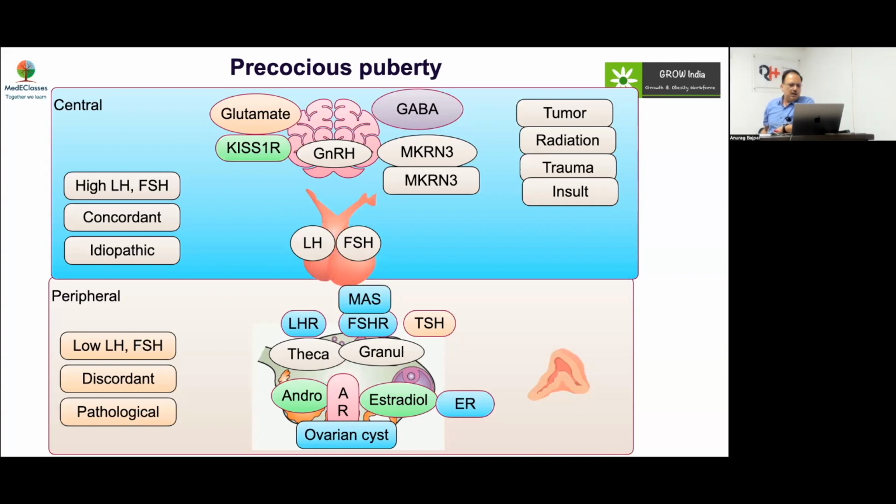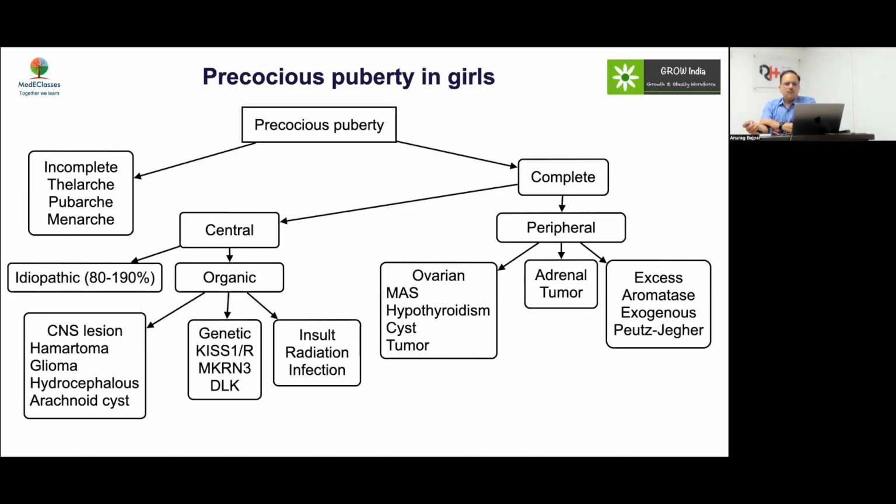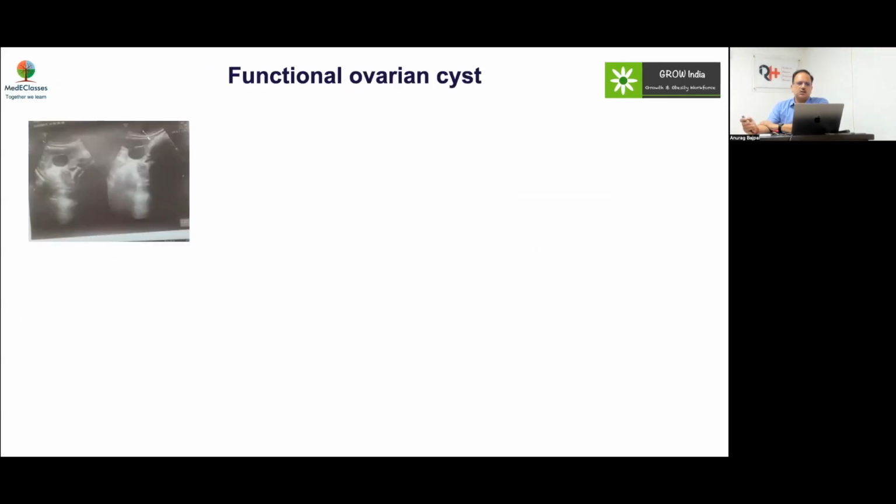So we'll talk largely about McCune Albright syndrome as a possibility. Hypothyroidism, we all know the TSH, when the levels are very high, is going to act on the FSH receptor to cause this development. Rarely you can have an estrogenic adrenal tumor, which can cause that. So within the scheme of causes of precocious puberty, we'll be focusing on the peripheral precocious puberty, which will include ovarian, and we'll focus pretty much on all these three as a group. And then you can have rare scenarios like aromatase excess, or exogenous, or Peutz-Jeghers syndrome as a form.